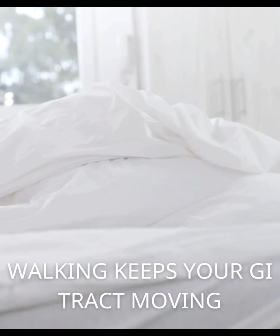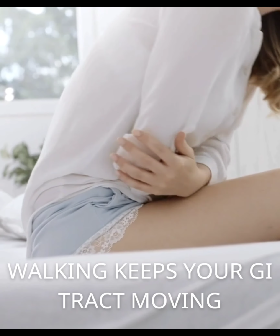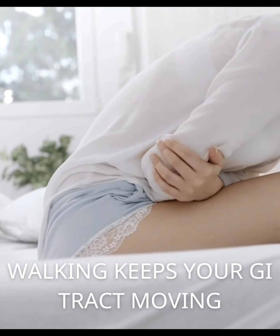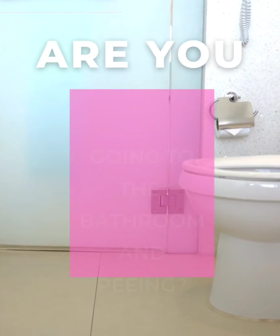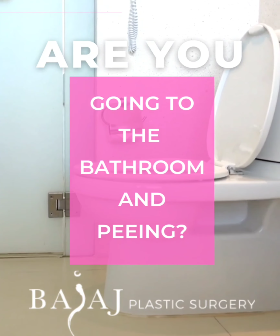Also, by walking, you're going to keep your GI tract moving. You're less likely to have the issues with constipation and gas and bloating because everything is going to move through your GI tract. And that'll also help you to pee. And it's really important that you do pee after surgery because sometimes the anesthetic medications can make your bladder a little sleepy, and we want to make sure everything is functioning well.